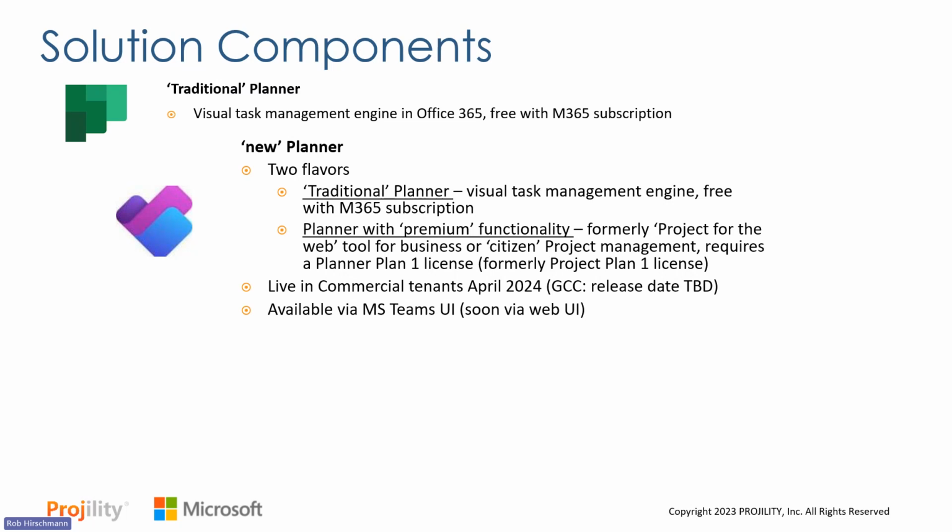This is available now in your commercial tenants. If you're with an organization that's in a commercial tenant, it was live in April, and we're looking for GCC release dates in the next couple of months. So we're actually getting closer to this being released in government cloud. It is also available solely right now through Microsoft Teams and its user interface. Updates are going to come through Teams first and then through the web user interface later.